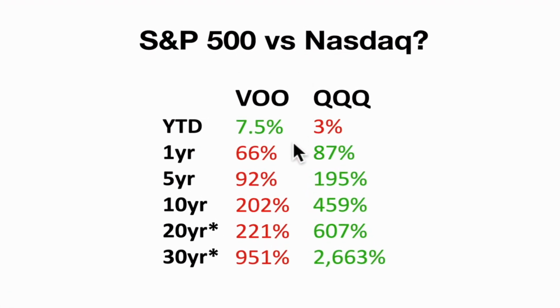So first up, we'll look at year to date. So to be fair, looking at year to date so far, so just a few months, but the S&P 500 is outperforming the Nasdaq. So just recently, tech stocks have not been doing great. However, when we move on to a 1-year period, we can now see QQQ is outperforming VU. We move to a 5-year period, and now QQQ is doing twice as good as VU.